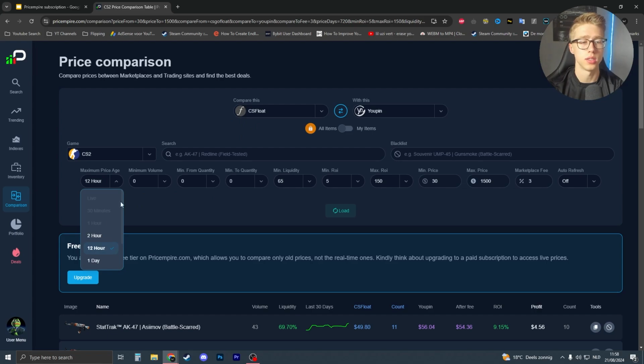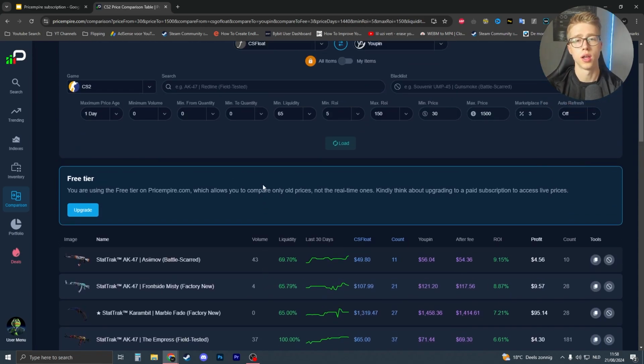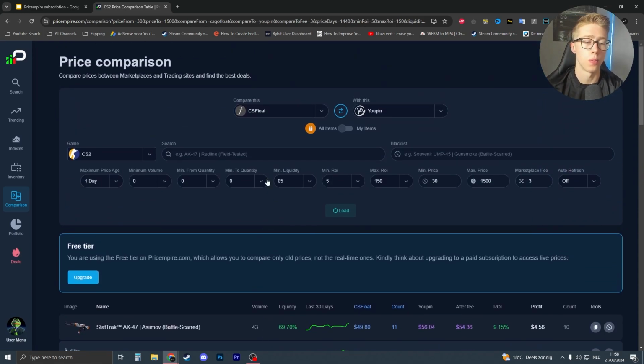Because for some websites, if you put a too low maximum price age, for example, 2 hours, you will see almost no skins. But if you then put 12 hours or 1 day, you will see a lot of skins, and those skins are still on the market. So personally, I don't really find the use in this. I don't think it's that useful.